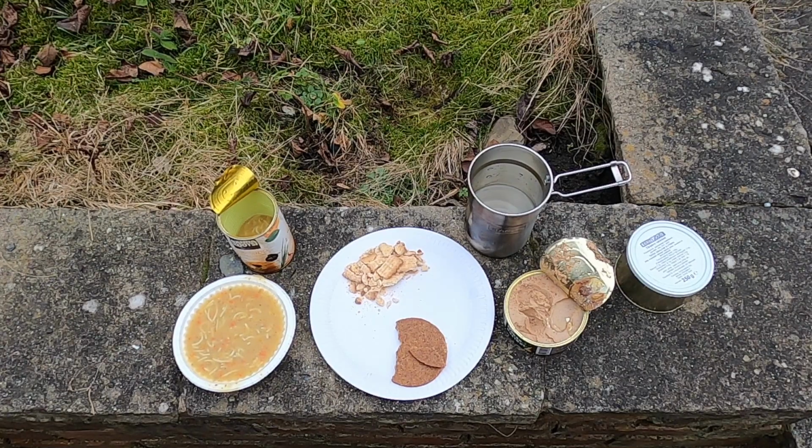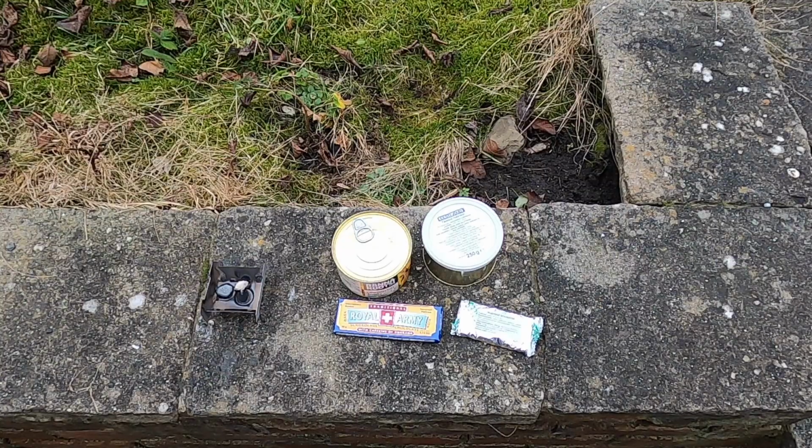But that chicken soup, that is nice. I'm going to enjoy that. Right then, guys. So that leaves us for tea. I'm not going to bother with the lemon tea. I'm honest, the drinks haven't been the best so far.